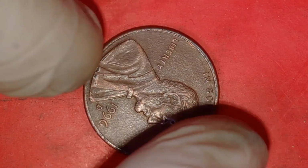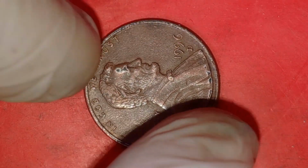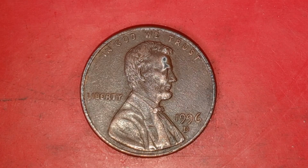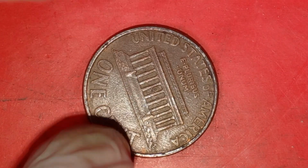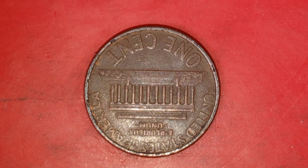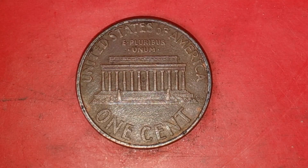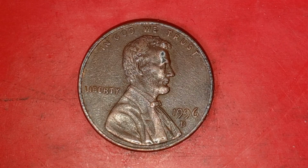Before we get into the specifics of the 1996D penny, let's take a quick look at the history of the Lincoln penny. First introduced in 1909 to commemorate the 100th anniversary of President Abraham Lincoln's birth, the Lincoln penny has become one of the most recognizable coins in American history. Its design, created by sculptor Victor David Brenner, features a portrait of Lincoln on the front and, at various times in history, either wheat stalks or a memorial building on the reverse.